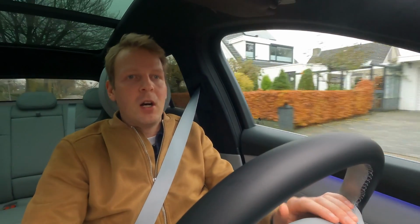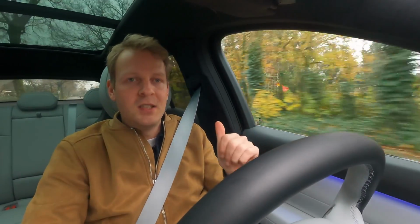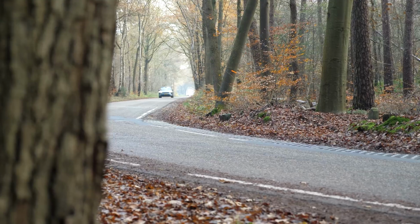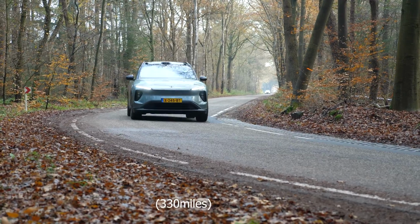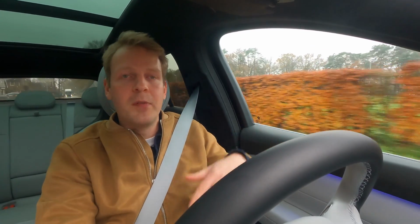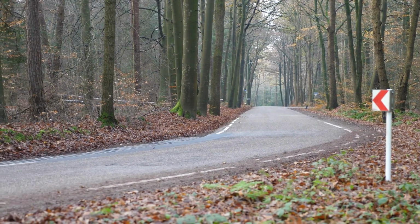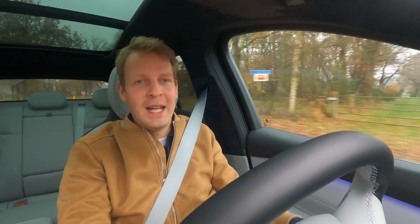Then let's talk drivetrains. There are two drivetrains available for this car. You either go for a small battery pack, giving this car a range of just a little bit over 400 kilometers. And that battery has a capacity of 75 kilowatt hours. And if you go for the bigger battery pack, you get 100 kilowatt hours of capacity, giving the car a range of 530 kilometers. Now the power output is the same for both versions. Whether you go for the small or the bigger battery pack, you'll always get two electric motors, one in the front, one in the rear, producing 500 horsepower. Meaning this is a pretty fast car. This car will do 0 to 100 kilometers an hour in only 4.5 seconds.